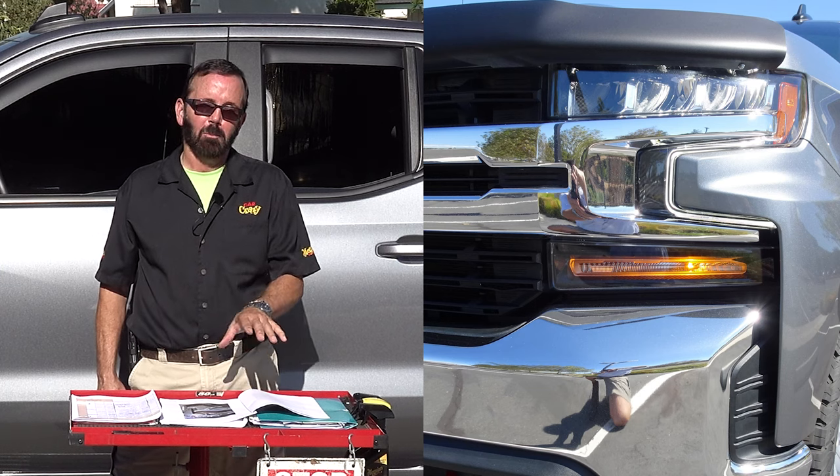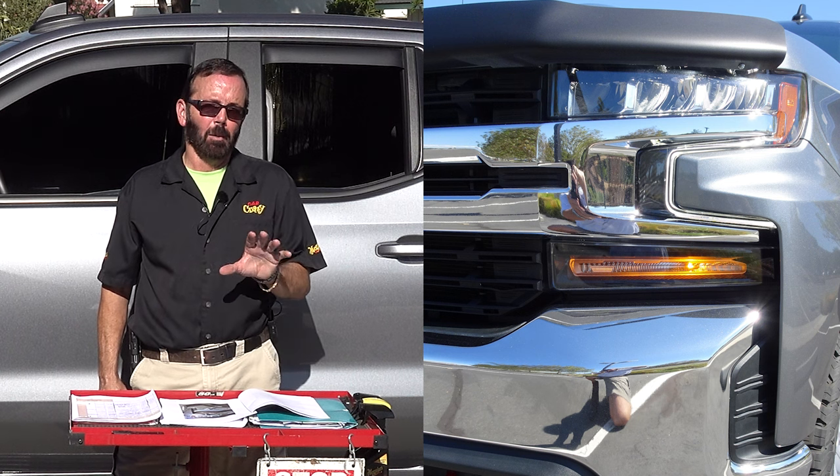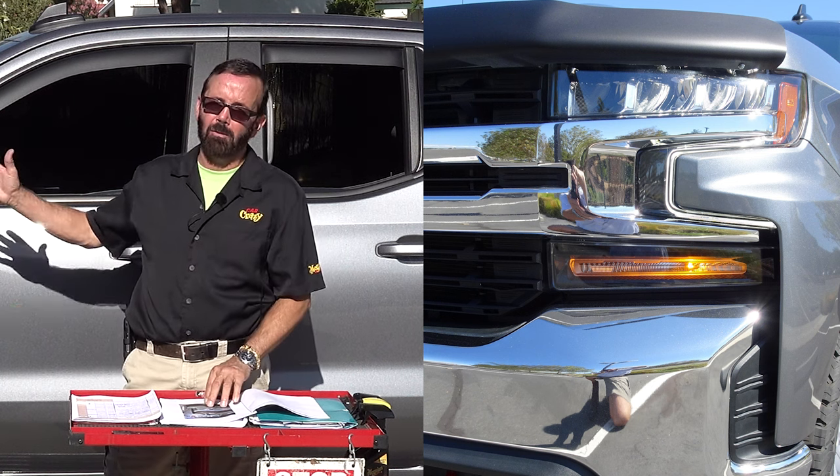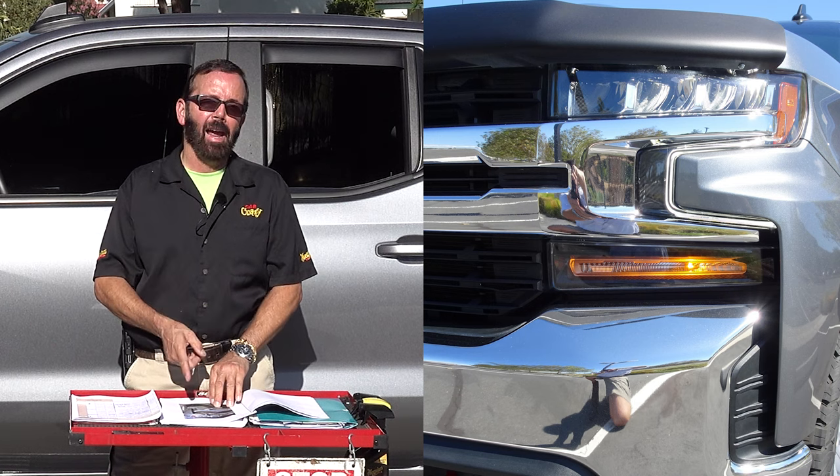Now here we have the headlamps. I didn't order the headlamps, but I ordered from WeatherTech the lamp guard kit. Comes with six pieces, three for the left side, three for the right, one for the headlamp, driving light, and the turn signal.